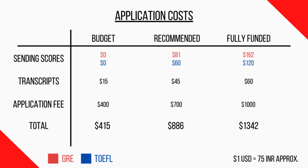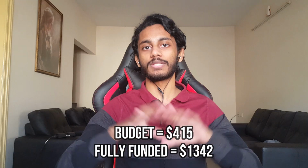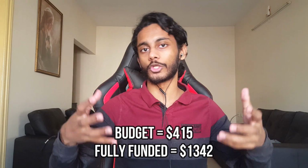Now, let's say you're going the full-fledged funding route, right? So then you'd be applying to say 10 universities, right? So if you're applying to 10 universities, then this is how much it would cost to send your scores to those universities. This is how much it would cost for the application fee and the transcript. So this is the range that you can sort of expect when you're applying to college.